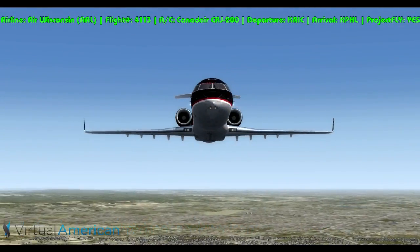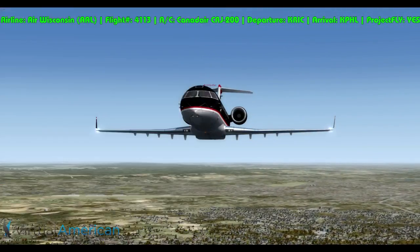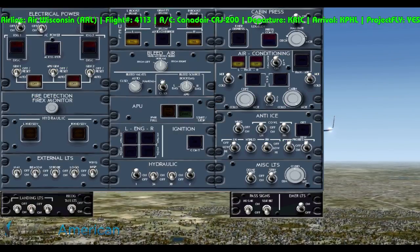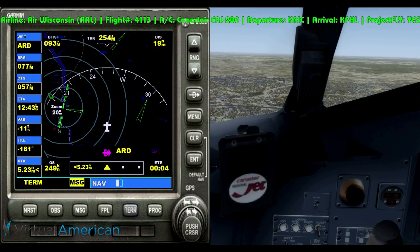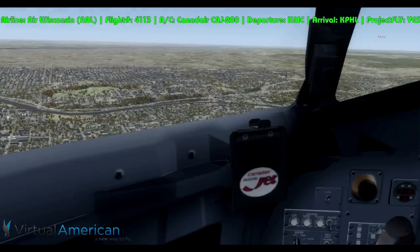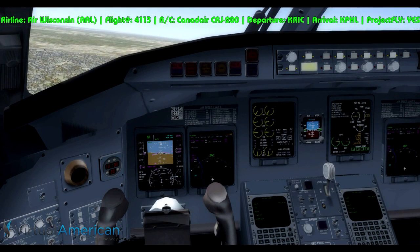Yeah, the landing lights work, taxi lights work, and they're separable. So I can turn on just the taxi lights, turn on the landing lights, and drop the taxi lights. It's pretty nice. I'm very finicky about that, because sometimes low-end developers like to combine the taxi lights and landing lights, and I really, really hate that. That just irks me so bad, I don't know why.